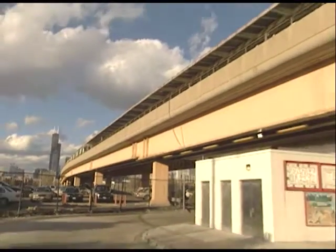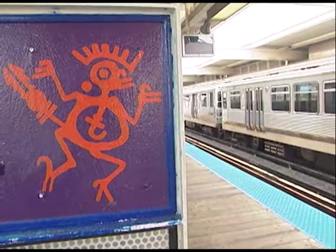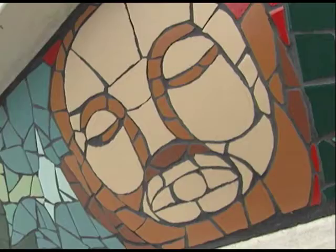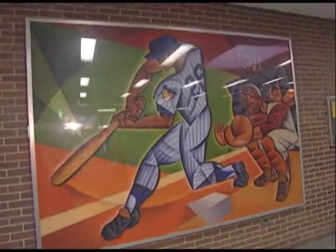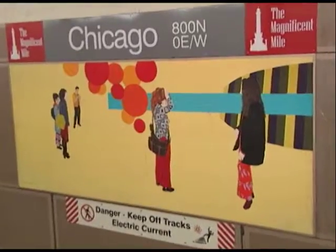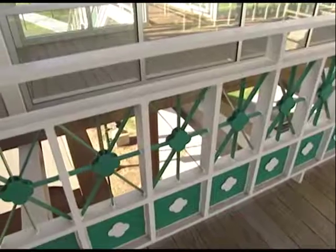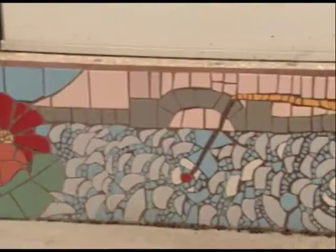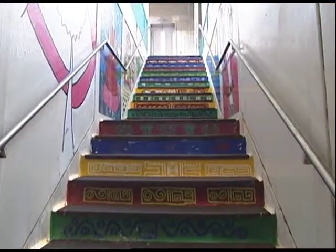With the CTA's Adopt a Station program, schools, businesses, and community organizations adopt their local rail stations, then surround the platforms and station houses with beautiful symbolic pieces. And one of the main reasons for the Adopt a Station program is really to beautify the stations and make stations the gateway to the communities that they serve. The program is creating more inviting, attractive rail stations that reflect the history and diversity of our communities.